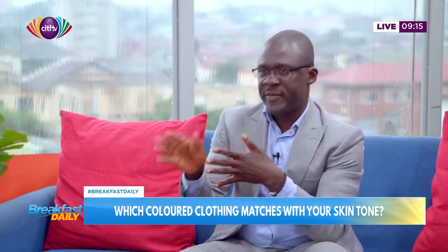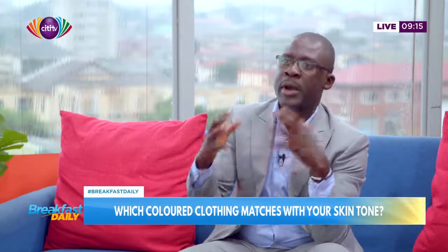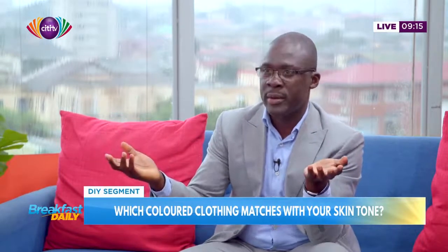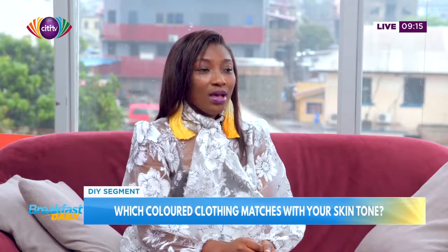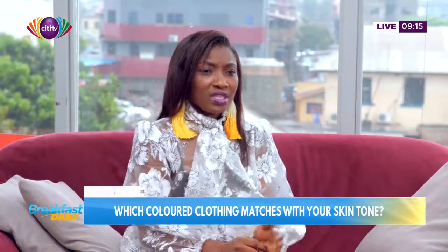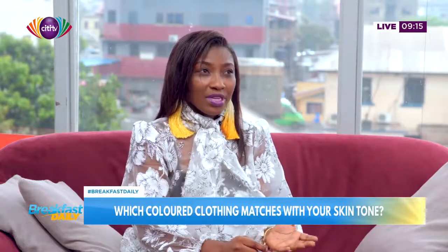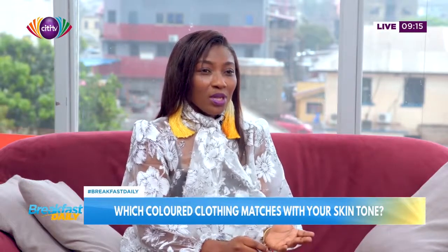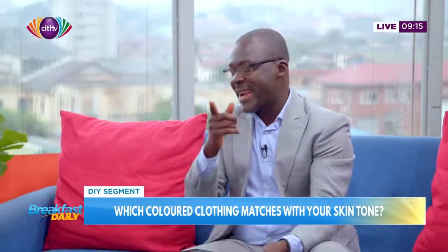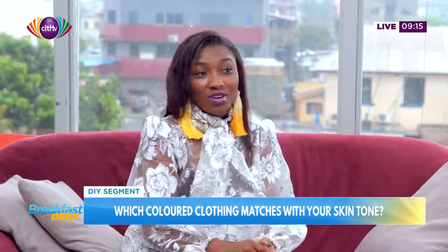Before we look at the specifics in terms of what flatters which group, are there general colors that would work for everyone? Yes, we have colors like that, because in my research I realized that there were colors that would cut across every skin tone. Some of these colors are bright red. I was surprised at some of them. We have teal. We have pink, a very light shade of pink. I kind of like light pink, and I think it works. Yes, those colors actually cut across. It works for a lot of people.